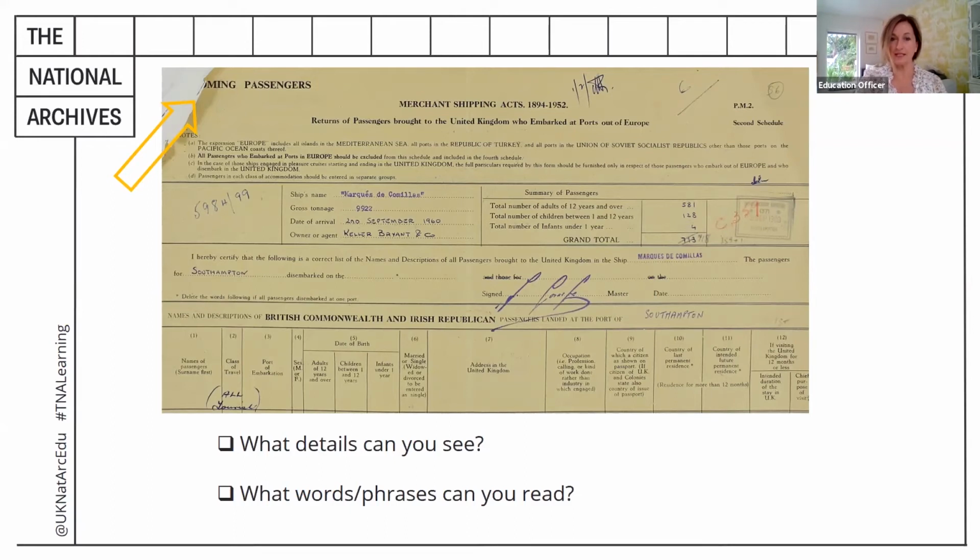Did you find a date? There it is. And above it is the name of the ship. Is there something on the document that tells us about where these passengers are coming from, or who in fact they might be?